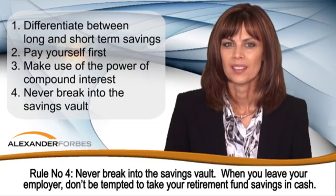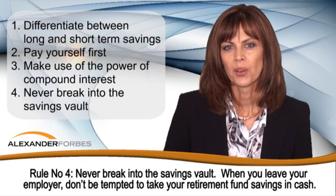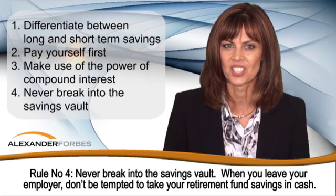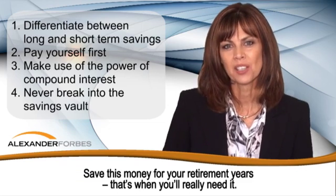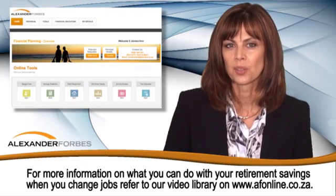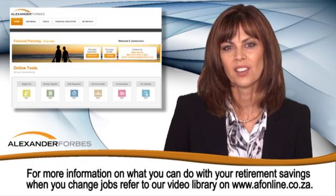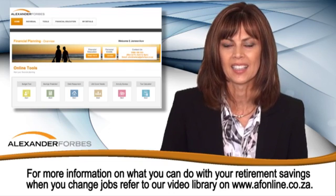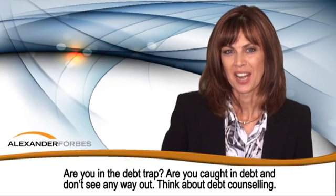Rule number 4. Never break into the savings vault. When you leave your employer, don't be tempted to take your retirement fund savings in cash. Save this money for your retirement years. That's when you'll really need it. For more information on what you can do with your retirement savings when you change jobs, refer to our video library on www.afonline.co.za.